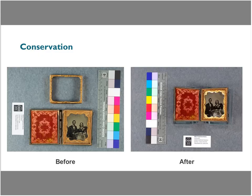This is a tintype that was actually done here at OCE. The hinge had failed and someone had taped it together. When you're talking about simple conservation treatments, there is not a lot that I would recommend non-trained conservators to do. However, I do train staff to do surface cleaning and mending, but I will say there is no archival tape, even though it may say archival on the box.